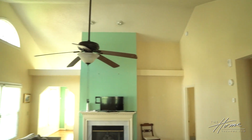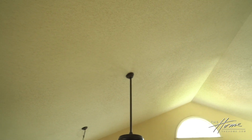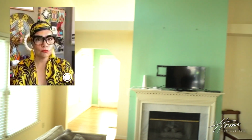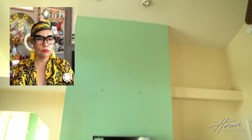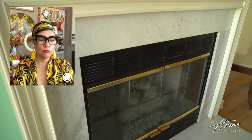So Rachel, as I'm walking into this condo, it does have vaulted ceilings. It certainly needs to be repainted. Then there are lots of little architectural details I'd like to talk with you about. It does have a gas fireplace. We just put new logs in there.